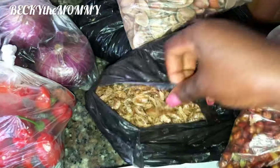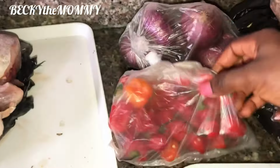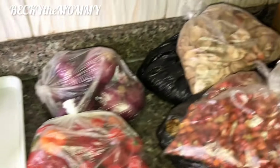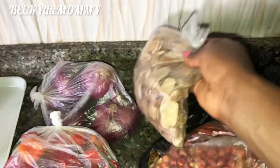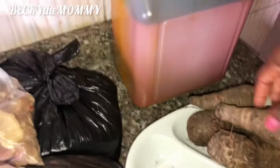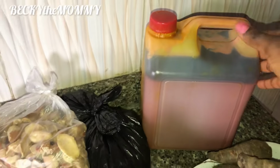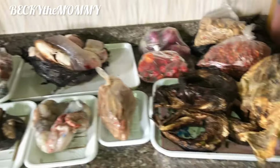So this is crayfish, the other one is dry pepper, this is fresh pepper, and a little bit of onions that I got to add to the ones I have. This is ogbono. I got this ogbono for 1,000 naira. I'll be making soup as well with it, and that's egusi, and this is cocoyam. I'm going to be using it for the native soup I talked about. This is palm oil. So guys, this is practically everything I got from Port Harcourt Seafood Market.